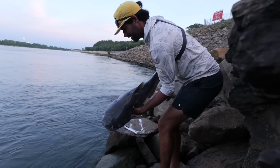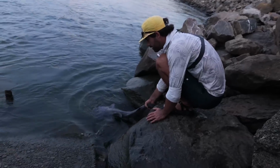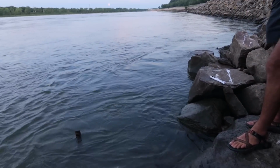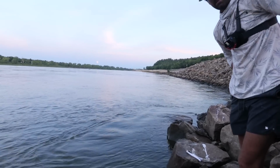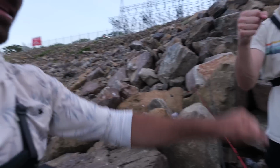Okay, one last look at this monster. Let's send him back. Oh my gosh. Easy on the way out, buddy. Dang. Just like that, he's gone, man. That was a dang river monster. What a freak. That was a fish.